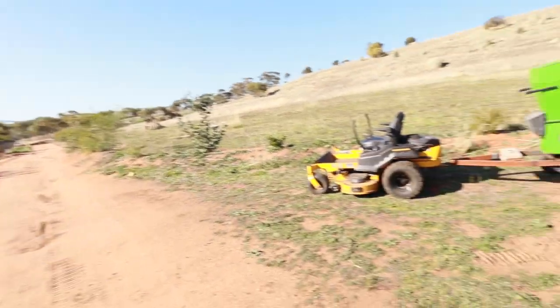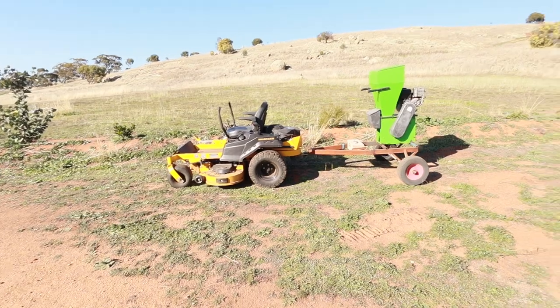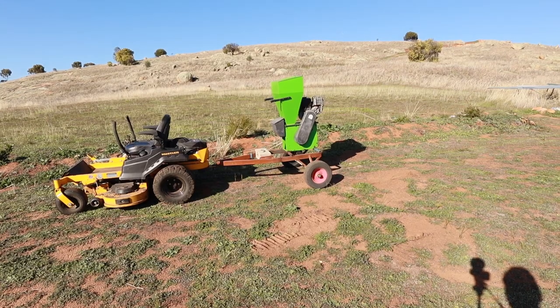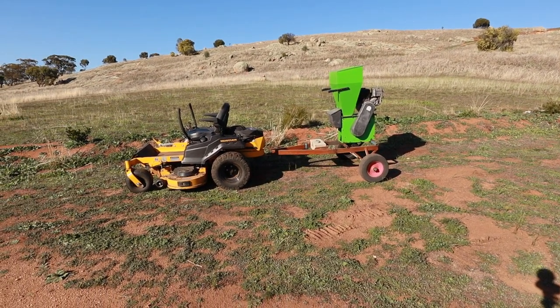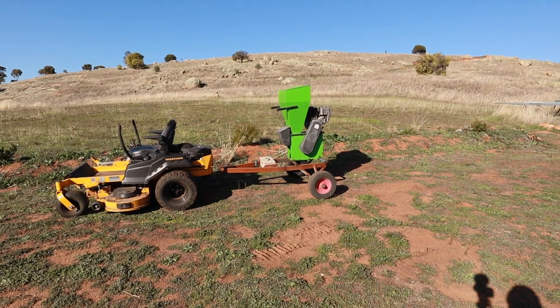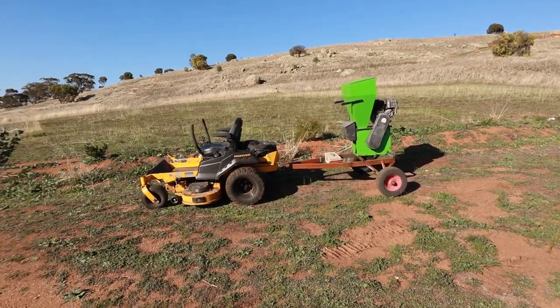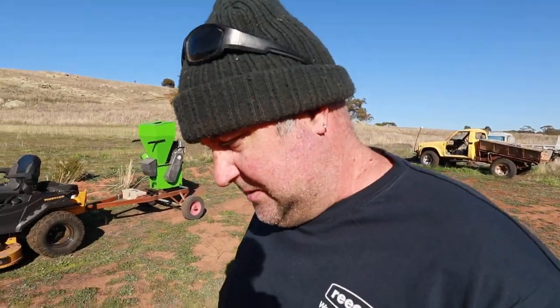Don't know if you've seen this, or you probably have in a past video, but I can't remember. Our little mower mulcher trailer that I made from some scrap we had from a long time ago. It just hooks onto the mower and I tow it around to mulch stuff. Works well. The only thing I don't like about the mulcher, and it was only $100, so you can't complain, is it shoots the chips out from the bottom.